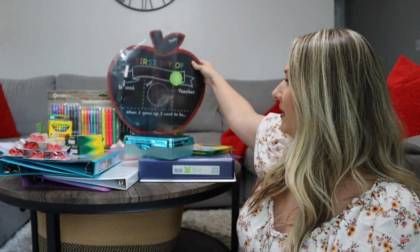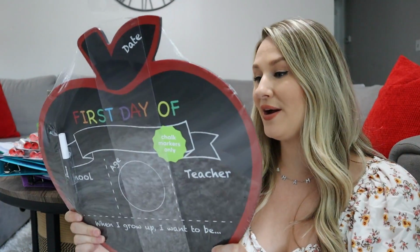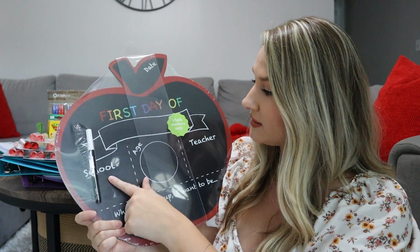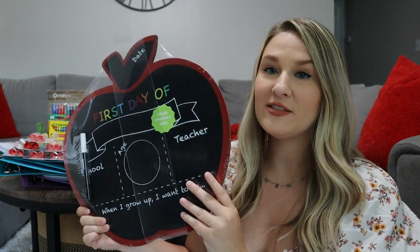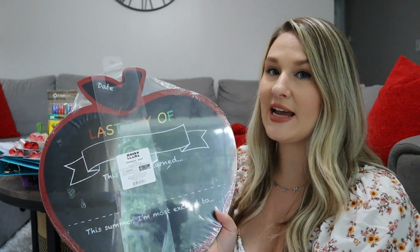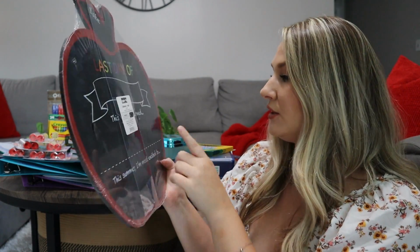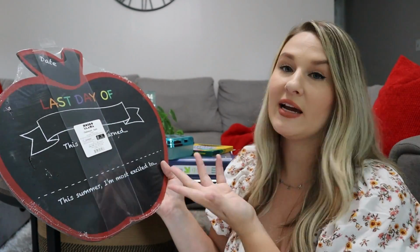So to start off with, I wanted to show y'all this. I wanted to get one of these a long time ago, but I found this at Target, and it says the first day of school, what school you go to, your age, your teacher, what I want to be when I grow up. And I have some chalk markers, so it's perfect. And then on the back, it says last day of school, and you can also write the date on the top. And it says this year I learned, this summer I'm most excited to, and you can ask your child and write it down and take their picture.